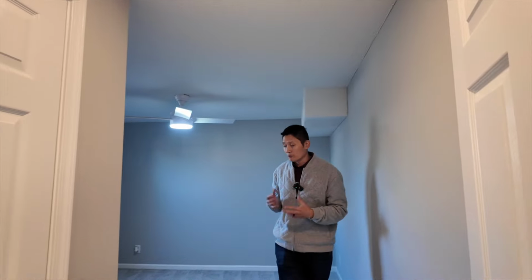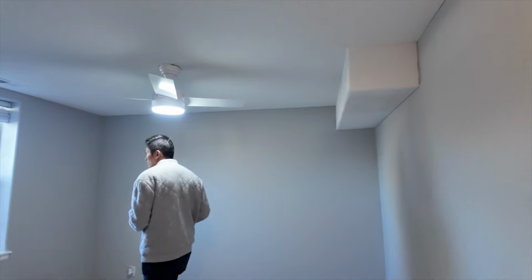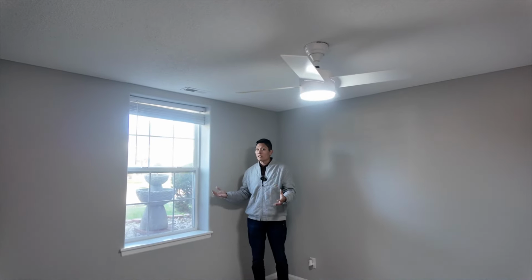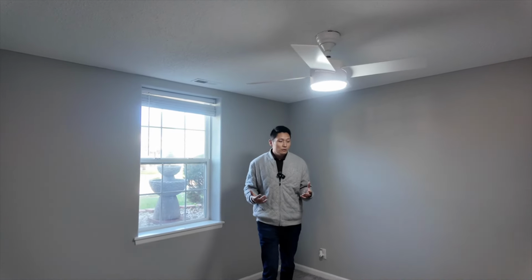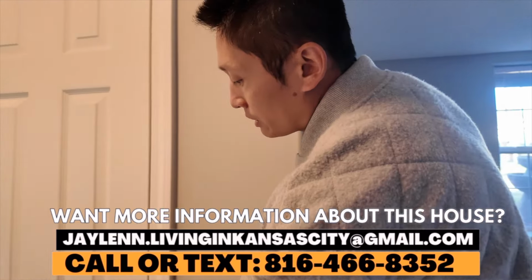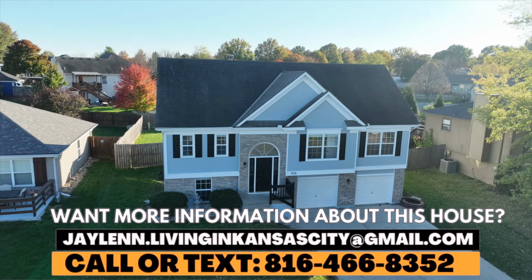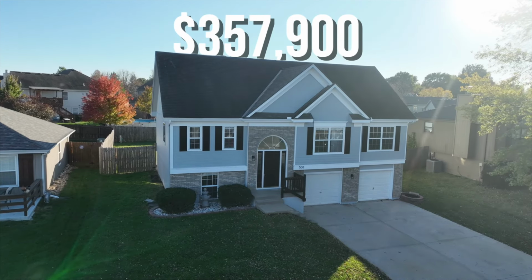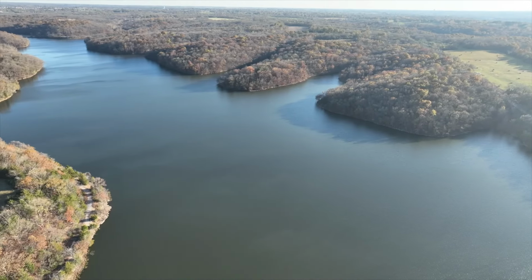The last thing is this bedroom on the lower level. Now come in here and I want to show you something. The reason that this can be called a bedroom is because this window is low enough to provide egress to this room. And also you do have a closet right under the stairs here. So now that you've seen this whole house in Moreland Village, it is on the market right now for $357,900.